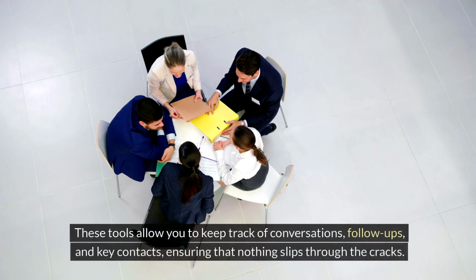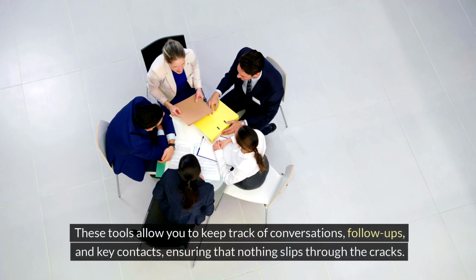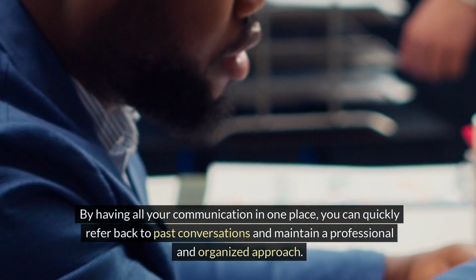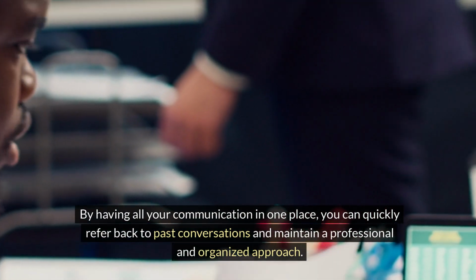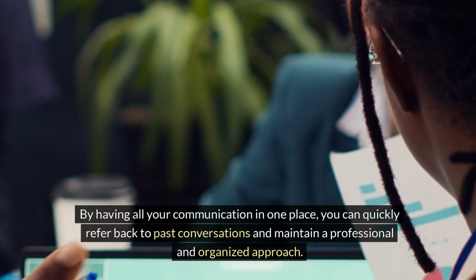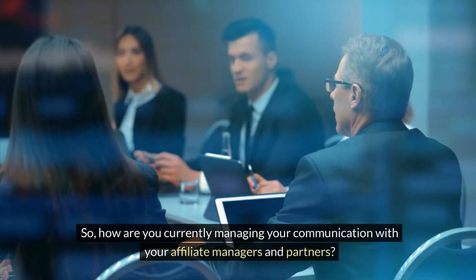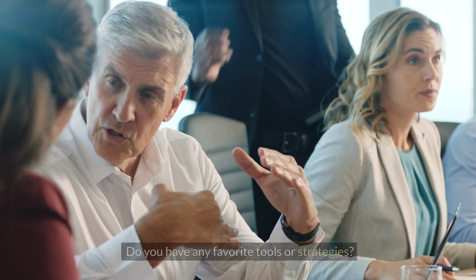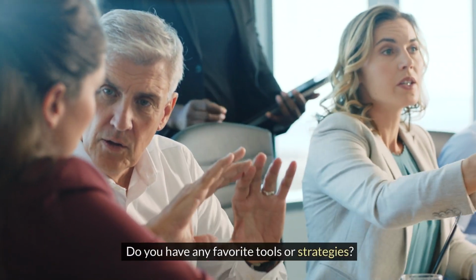These tools allow you to keep track of conversations, follow-ups, and key contacts, ensuring that nothing slips through the cracks. By having all your communication in one place, you can quickly refer back to past conversations and maintain a professional and organized approach. So, how are you currently managing your communication with your affiliate managers and partners? Do you have any favorite tools or strategies?